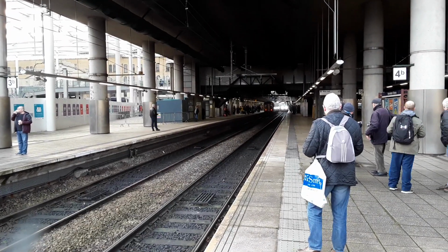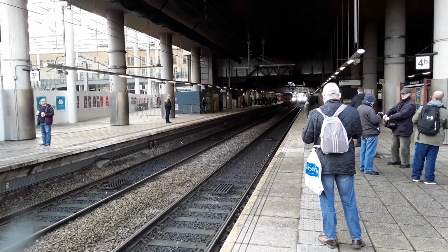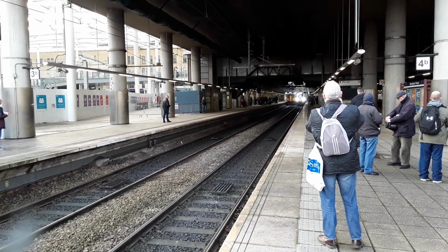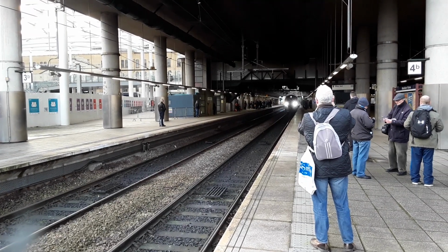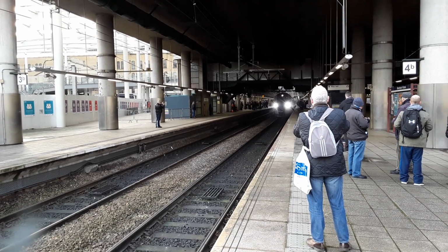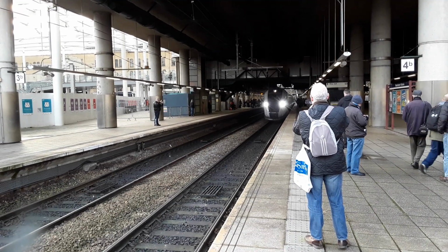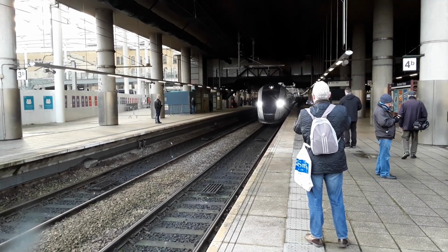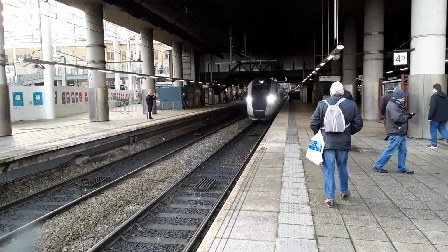Okay, and down in the distance is the 1302 Transpennine Express service from Liverpool Lime Street to Newcastle, worked by one of their Class 800s. Oh, it's an 802. It's not in the full livery, but still good to see nonetheless. Running with the black front. I'll get the number of this set when she departs.